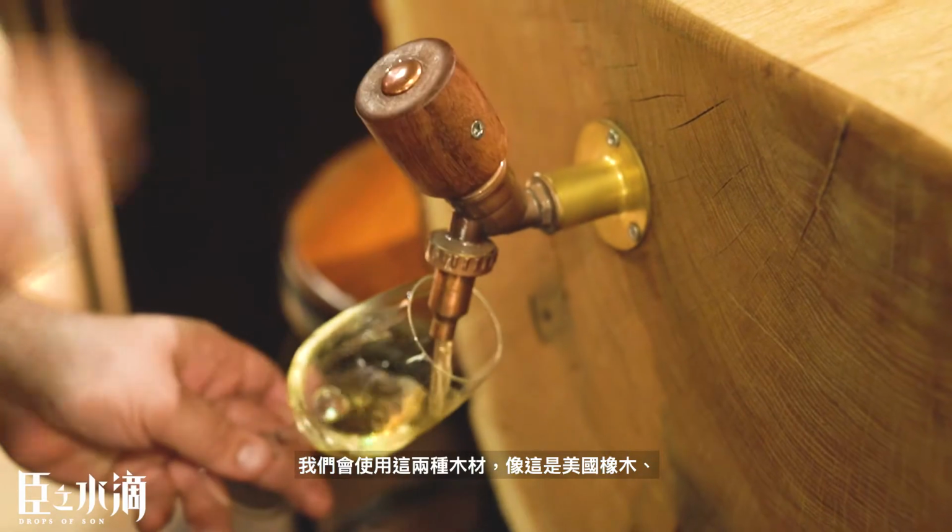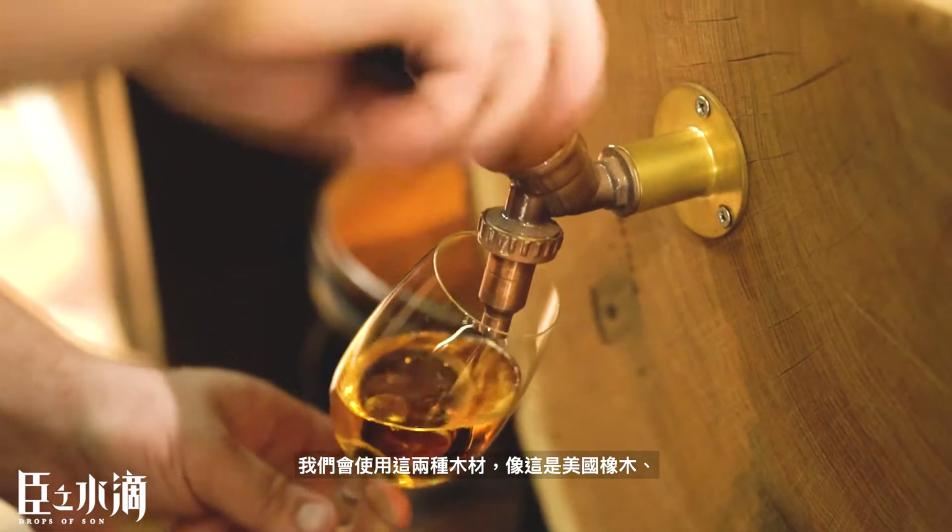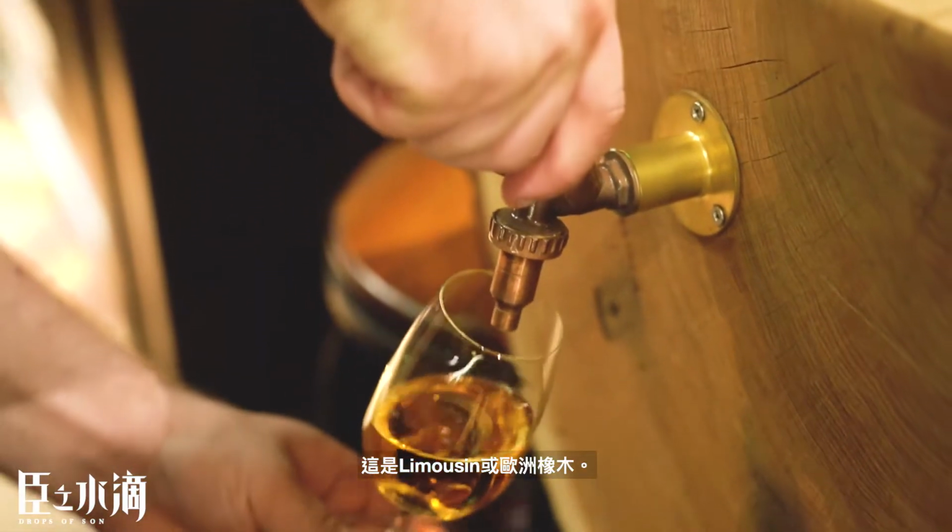We have 2 different channels that we've carved into this tree. It's an interactive aging system. We've basically lined each of these 2 channels with different types of oak, oak that's typically used in whiskey aging. So this one's lined with American oak, this one's lined with Limousin, or European. It's to try and explain what aging is.